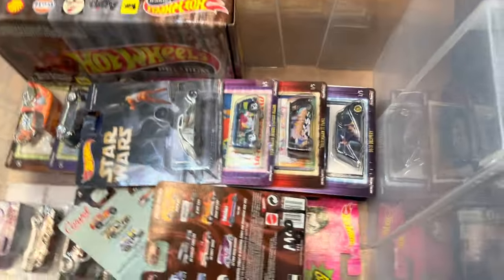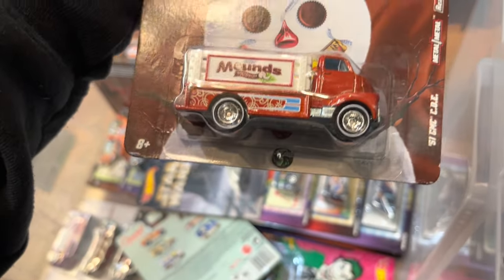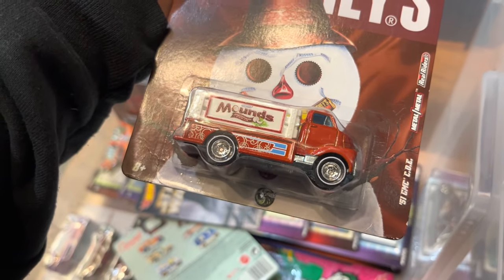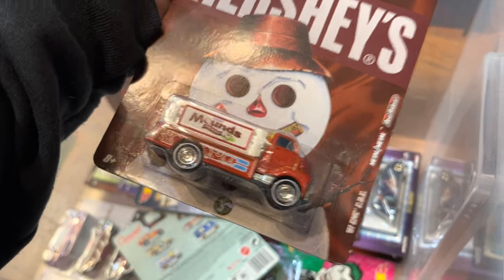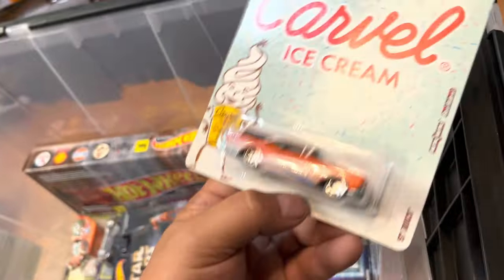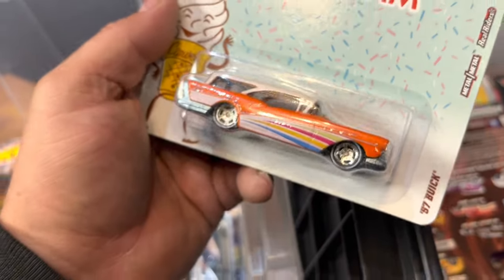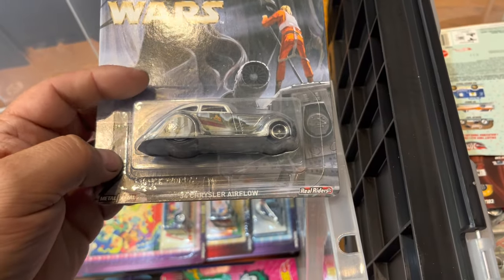Alright. Well, it's almost an hour, guys. Just kidding. 36 minutes. It's Hershey's. I see you there. Ready for Halloween. 51 GMC COE. Alright. Ooh, look at this. Carvel ice cream. Yummy, yummy. Ghost 10 White Walls. Wow, 57 Buick. You hardly see this casting anywhere. Ooh, Star Wars again right here. Look at that. That 34 Chrysler Airflow.